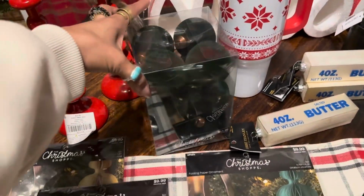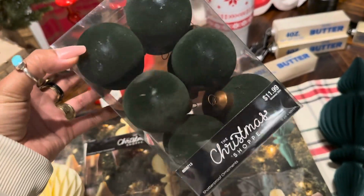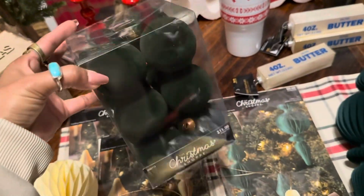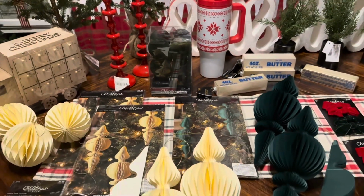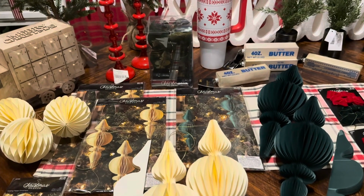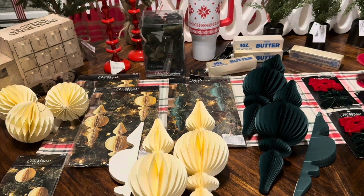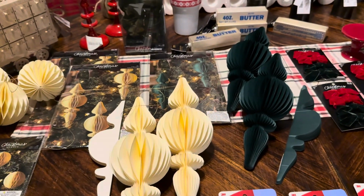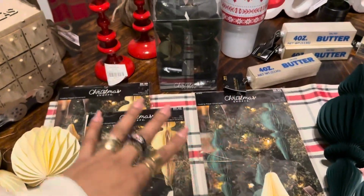Next, I found these gorgeous, super dark hunter green velvety ornaments. They were $12, so $1.20 for 12 gorgeous ornaments. I went ahead and snagged those. I thrifted a tree a couple weeks ago. I showed it in my home tour for $12 and change. I didn't have any ornaments to throw on it because I had already had everything up in place. I didn't anticipate getting another tree for 12. So I thought these would look really pretty on that tree next year because it's kind of in my old worldly vibe area and I want it to stay that way. So I think all of these are going to go onto that tree.